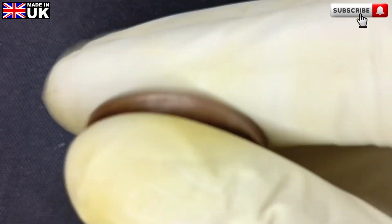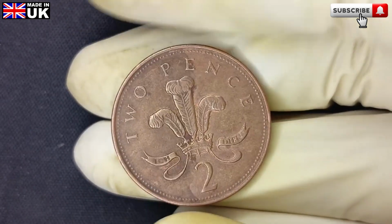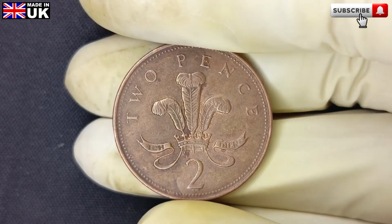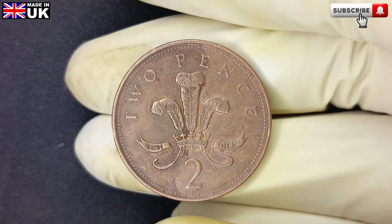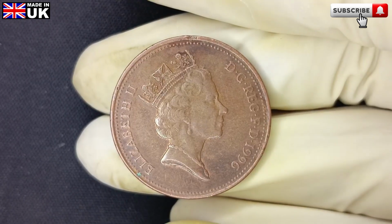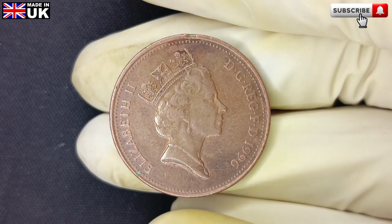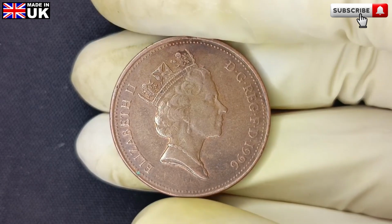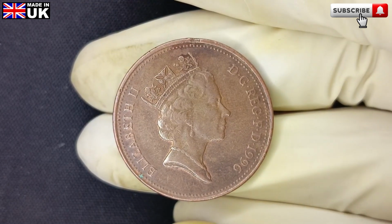But by the time the 1990s rolled around, the coin itself had undergone a quiet transformation. Originally made from bronze, rising metal prices forced the Royal Mint to reconsider. By 1992, the 2-pence coin was being minted from copper-plated steel, a subtle change, but one that would eventually set certain coins apart. Enter the 1996 2-pence, minted under the reign of Queen Elizabeth II, whose presence on the obverse side of the coin had already become one of the most recognized profiles in the world.